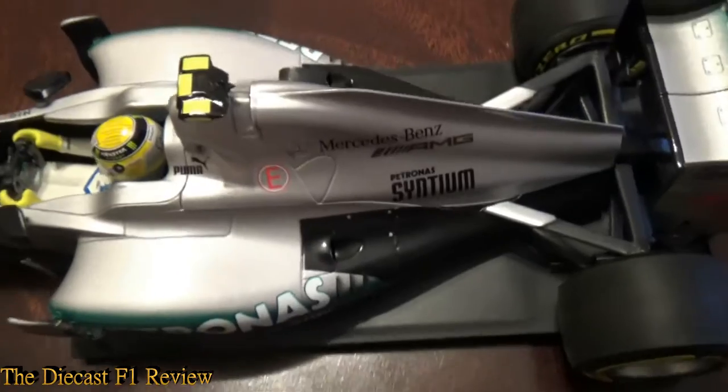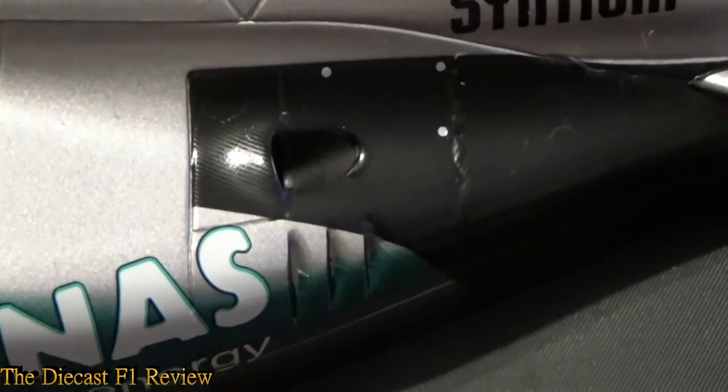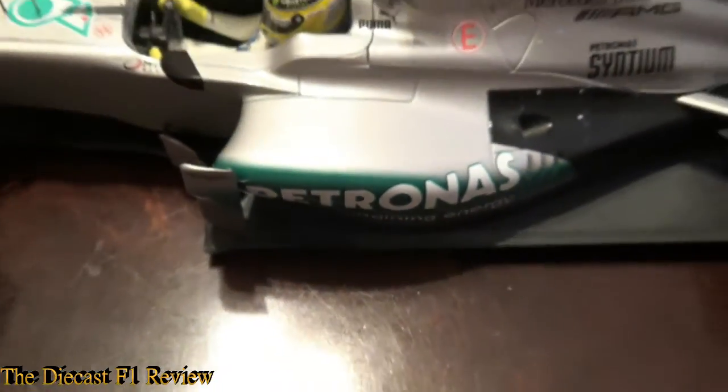Of course, you've got the exhaust coming out the top of the side pod there, sort of 1998-esque. And if you zoom in a bit closer, you can see the carbon effect on there as well, very nicely covered up, although you can see ripples in it there. But yeah, it's very nicely detailed on the rear there. So you've got the vents and the Pirelli branding there.